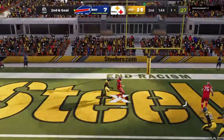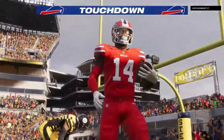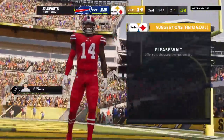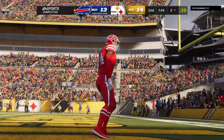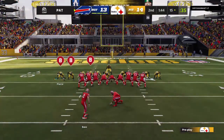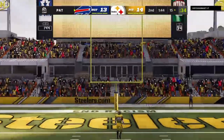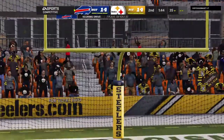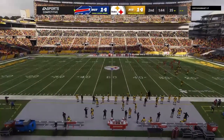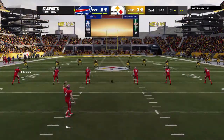Second down and goal. Allen, he will find Diggs in the end zone. Touchdown, Buffalo. A 1-yard touchdown pass. And the Bills are an extra point away from tying the football game. And all about timing there on that short slant, Charles. Exactly right. That was timed up so well. The route, the throw, touchdown. Extra point by Bass, up and good. And we are tied here in the second quarter.